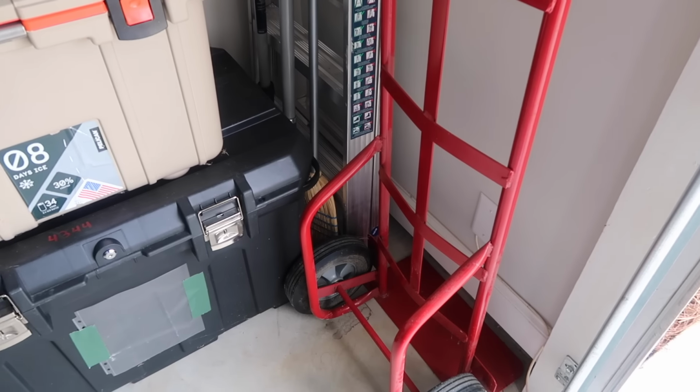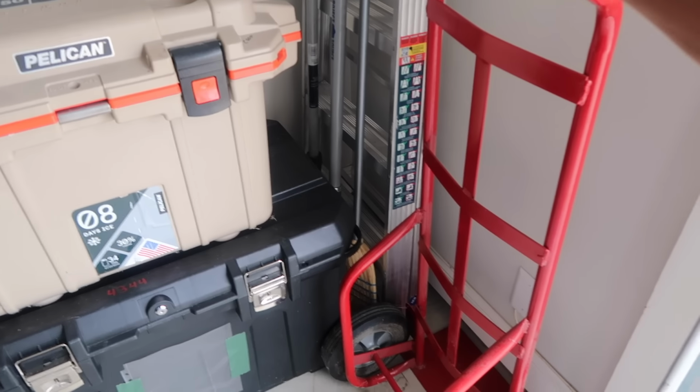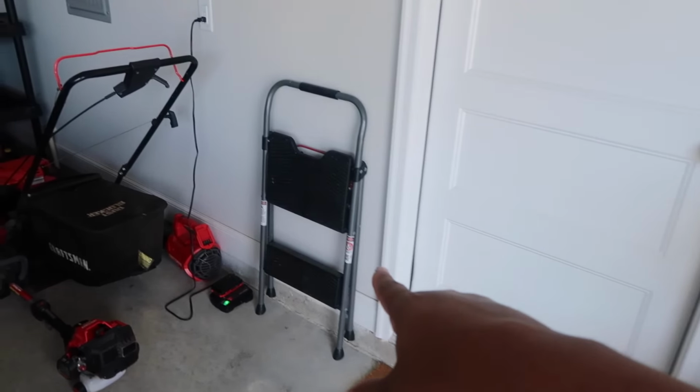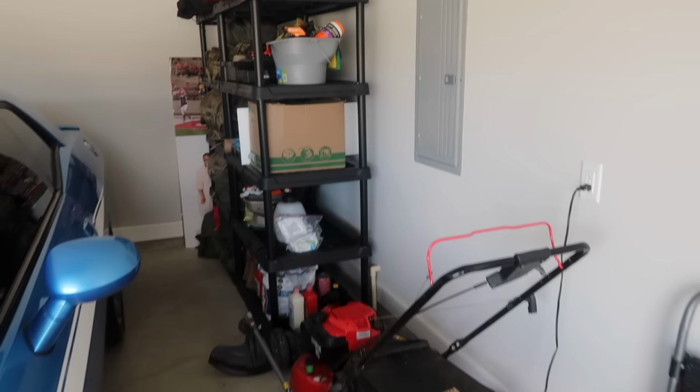And then we have our little dolly. I don't even know why we had one of these. We got one of these when we moved to Hinesville. We realized for some reason when you have a house, you end up needing a dolly, but we never ever use this thing. Only when we're moving, but whatever. We got our step up right here. I'll be needing this every now and then. And then we have the lawn care stuff. And then those are the shelves.